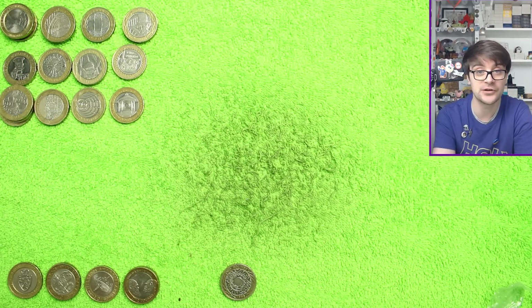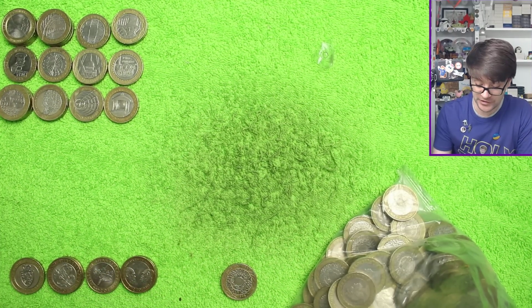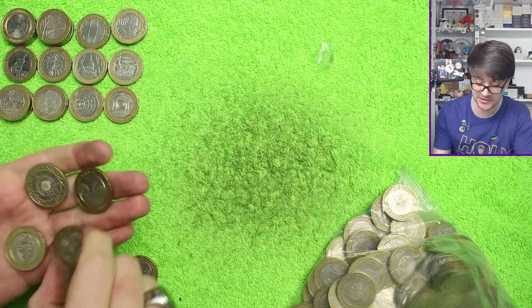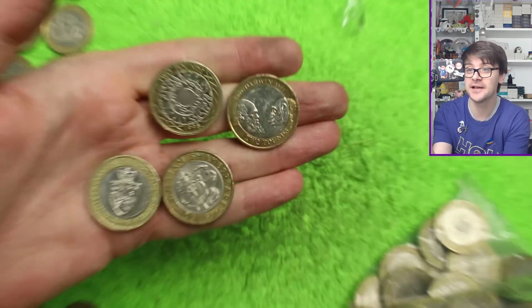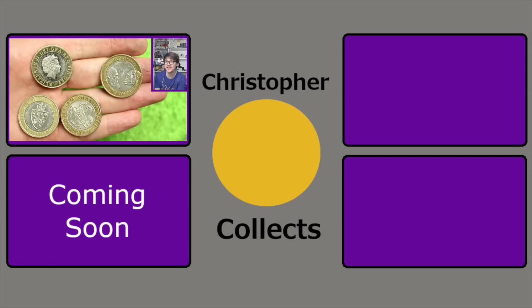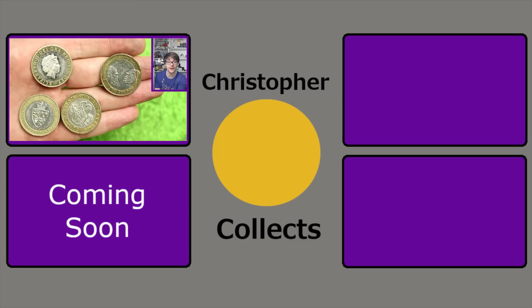I'm just going to whiz through all these coins and see if I've missed out on any exciting errors. Well, unfortunately no exciting errors to be found in amongst all of those coins, but as I said, we did get a range of interesting coins. I think for me the star find has got to be that 1998 proof looking coin. I think it's proof. It's got to be, hasn't it? Let me know what you think about it down in the comments.